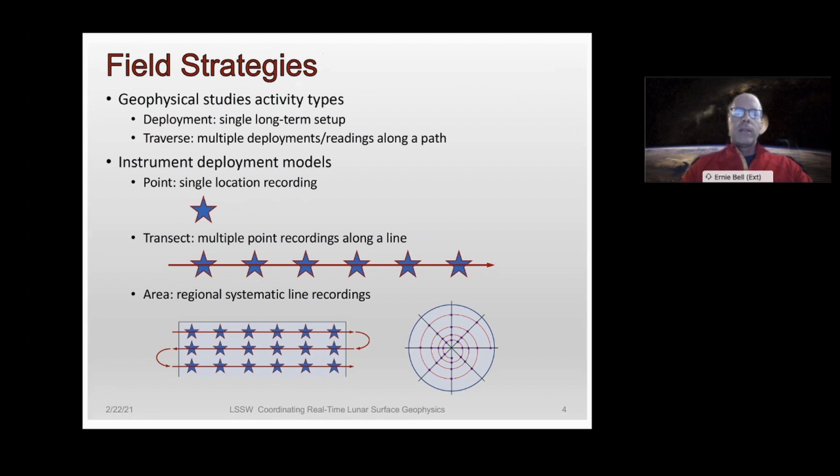So what are some generic field strategies that we can apply to conducting geophysical field studies? Two basic types of strategies were used during Apollo and that we use in the field here on Earth. First is a deployable single site long-term setup, so either a permanent or a semi-permanent setup of an instrument. An example of this from Apollo would be the passive seismic array, which was deployed over multiple missions. A second strategy is to conduct multiple equipment deployments or take multiple readings along a single traverse route. Things such as the portable magnetometer, deployable explosive packages that were deployed along the traverse route of Apollo 17, and other types of readings or equipment that could be deployed.